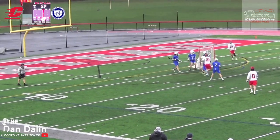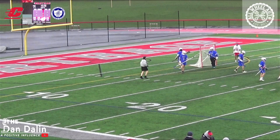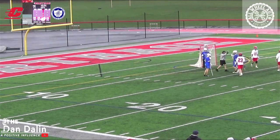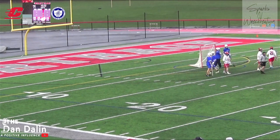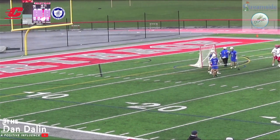Sliding around with this ball, number 21. I don't know who that is. Who is that? Gavin Hall. And Gavin Hall with the goal.